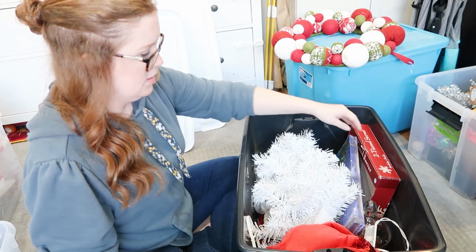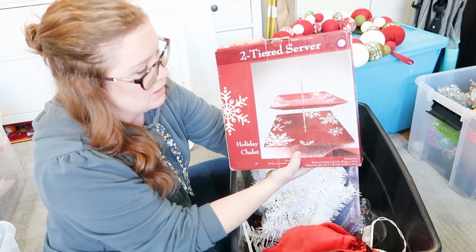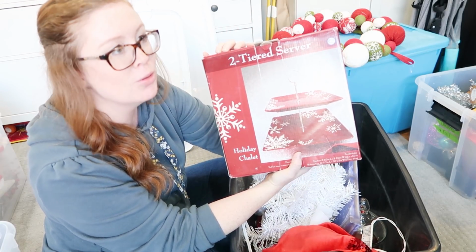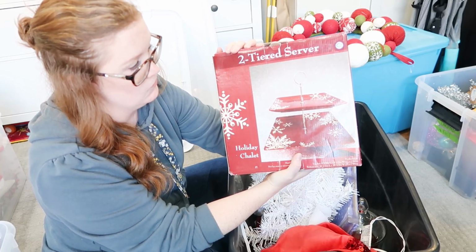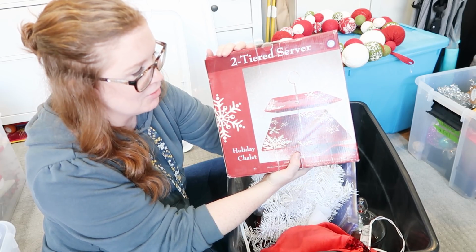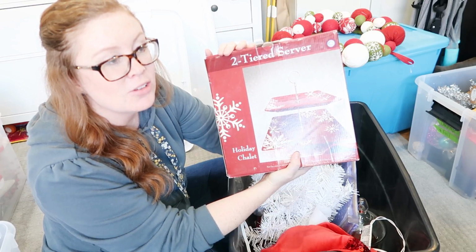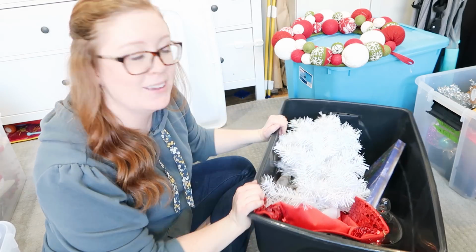Let's see. Every year I keep this, and every year we don't use it. But then I think, well, what if we do host Christmas one year and I want like a cookie display? This is why Christmas stuff is hard to declutter, because every year is different, at least for us. And it's so sentimental. So sentimental. I feel like I'm not getting rid of anything.